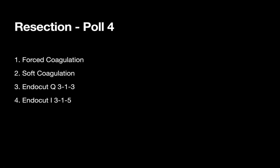And the Endocut I setting is what ERBE uses for either a needle knife or a sphincterotome, but not for a snare. For a snare, you need to use Endocut Q.